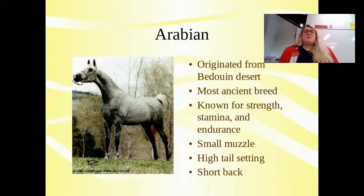Sometimes their smaller frame, as far as short backed, is not great. They do have nice long legs though, so they're going to be on your taller side of horses. And the other negative, I guess you could say, is if you're not an experienced rider, an Arabian can get you hurt because they are high spirited.